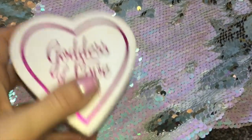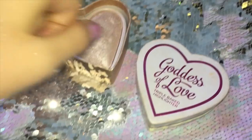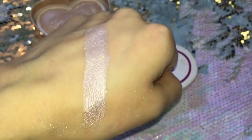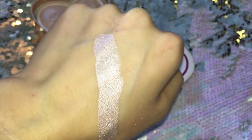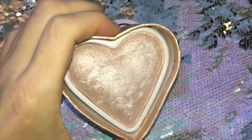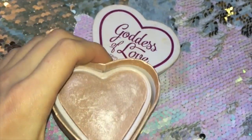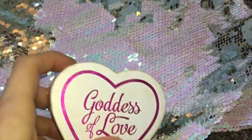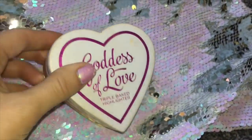Okay, we have another box highlighter. This is the Goddess of Love. Goddess of Love, that's the name of the range, but this is the Goddess of Faith. This one is your typical light champagne shade. Really pretty. I like these boxed blushes. I think you get your money's worth in terms of the formula, but I never wear this, and I don't think I'm going to be reaching for it in the future, so I'm going to pass this on to someone that can really enjoy it.